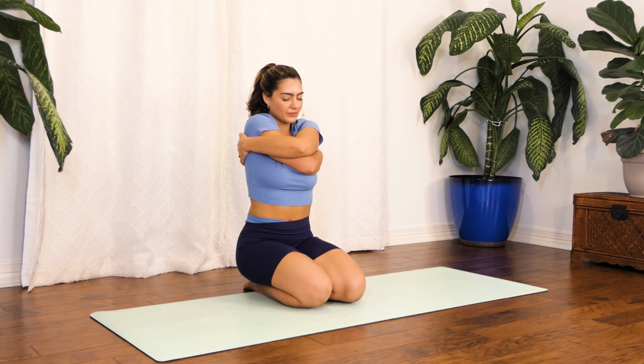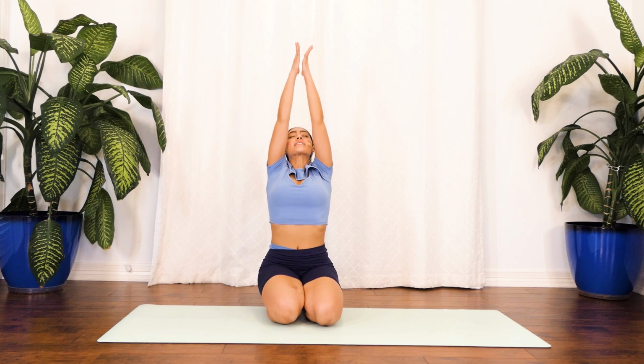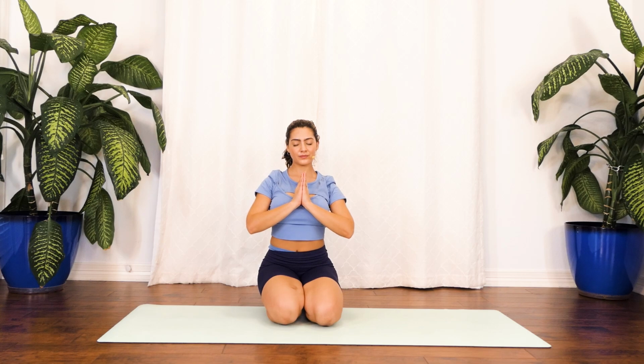Holding that power within, choosing to use this power throughout the rest of your day, choosing to use this power to connect with others, to connect with yourself, to connect with the external environment. Inhale, send your arms high to the sky. Exhale, bring your hands to heart center. Rolling your shoulders up and back. Gently putting a warm smile on your face and opening your eyes.